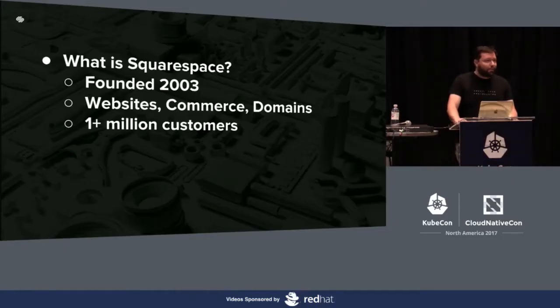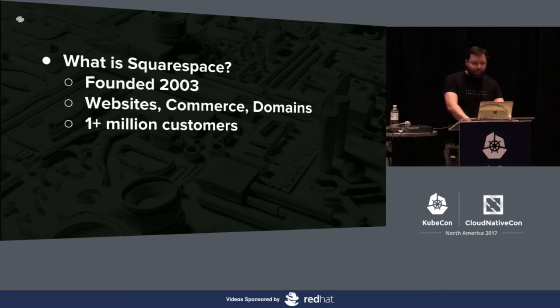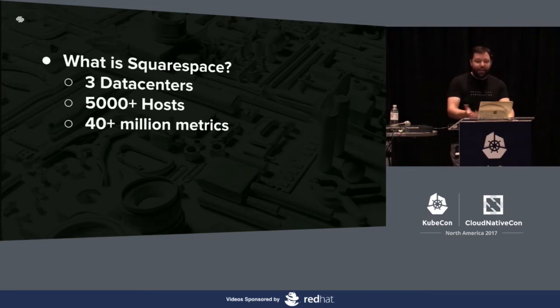Just some background for those of you who may not be familiar. Squarespace was founded in 2003, and we provide a platform for people to host their websites, their commerce platform, and we host domains for them as well. And we have over 1 million customers. And going back to that founded in 2003 means that we run out of data centers.